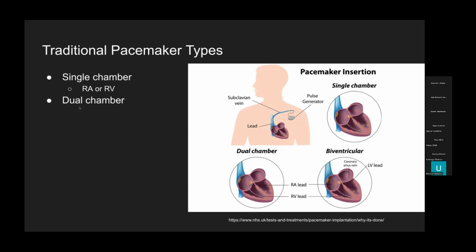Another type is a dual chamber pacemaker. And these can go, or often go, in the right atrium and the right ventricle, right? So that way you can have a paced beat going from the atrium, so you can get that atrial kick, and then also into the ventricle, so you can get that big ventricular squeeze.